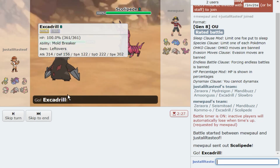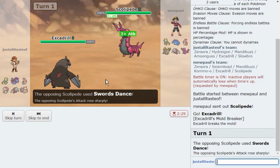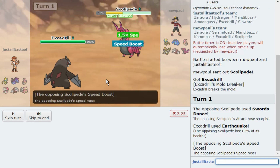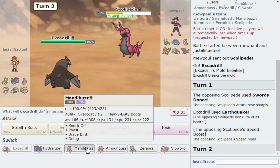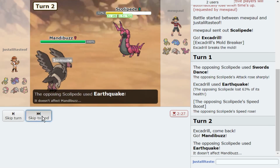I don't mind them leading off with their Scolipede because they shouldn't be able to knock me out with Earthquake. Not right now, anyway. And I'll take this as an opportunity to knock them out with... Ooh, are they taking too long? Maybe I shouldn't have switched out. There's no way they'll Poison Jab there, yeah.